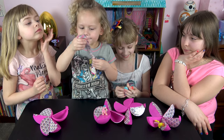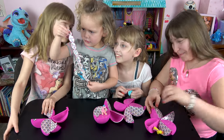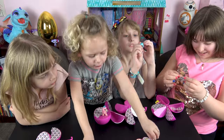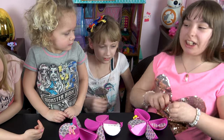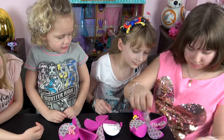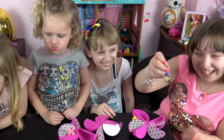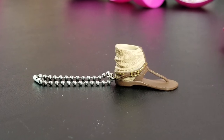All right, Emily, why don't you open another compartment? Another slice of the five surprise. There we go. I can't get this on. You got a keychain? Yeah, it's like a ball keychain. Looks like Ariel. She does look like Ariel. Can I see after? You got a shoe keychain? It looks like a boot. Ooh, it's like a little sandal.